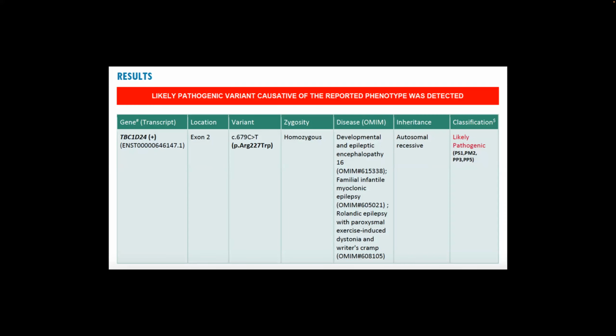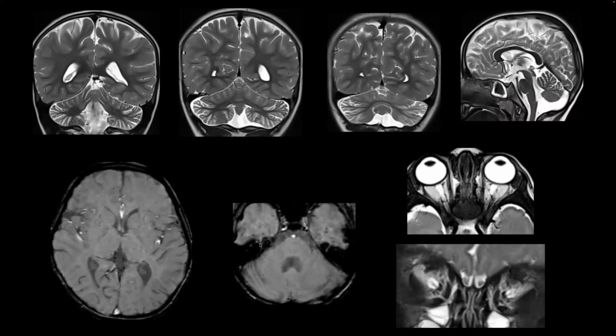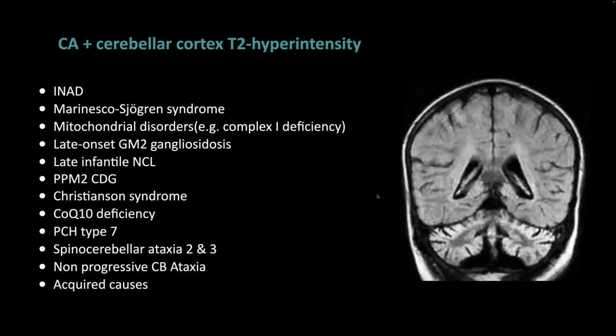Yeah, so if anyone has encountered this gene before, or imaging and clinical findings. All right, so that's a new gene for all of us then. So to be kept in mind, infantile onset epilepsy with TBCD, whatever the mutation. Cerebellar atrophy with cortex hyperintensity needs to be kept in mind with infantile onset epilepsy.